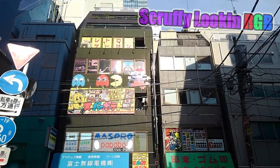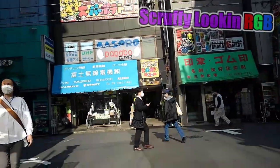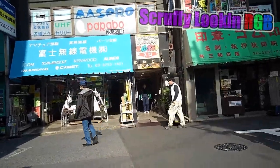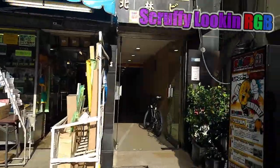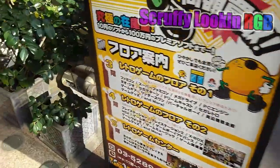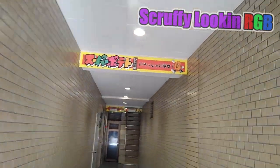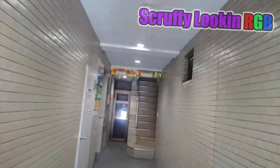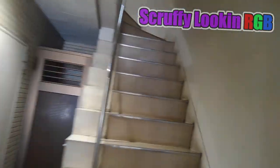So here we are in Akihabara at Super Potato. Let's see if it's still open. I don't see any signs saying it's not, so let's take a walk on in. Everything seems normal. Let's take the stairs today. These are some steep stairs, so you've got to be in good shape to get up these bad boys, or else you'll be huffing and puffing.